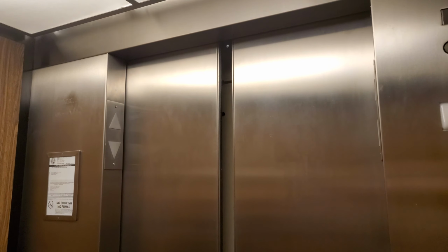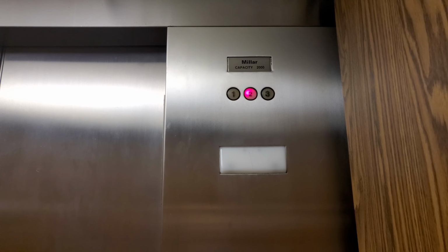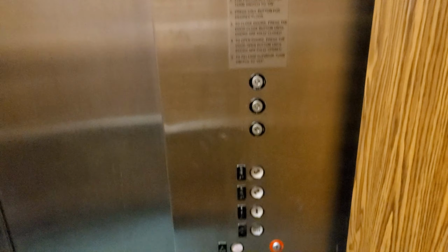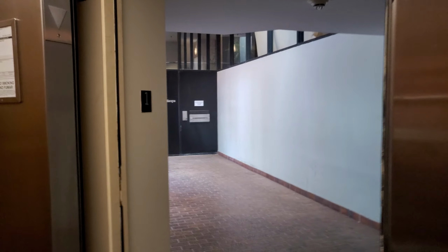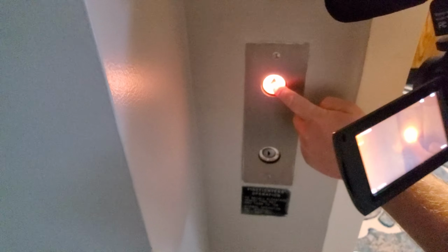This thing dings a lot. This camera doesn't really like focusing on letters. We're on 3. I mean 1. All right. Let me get a quick look at the call button, which is right here. All right, send it up to 3. And we'll get off there.